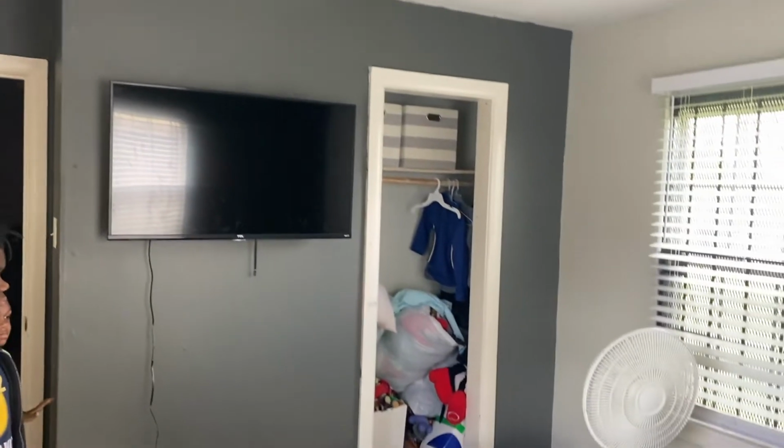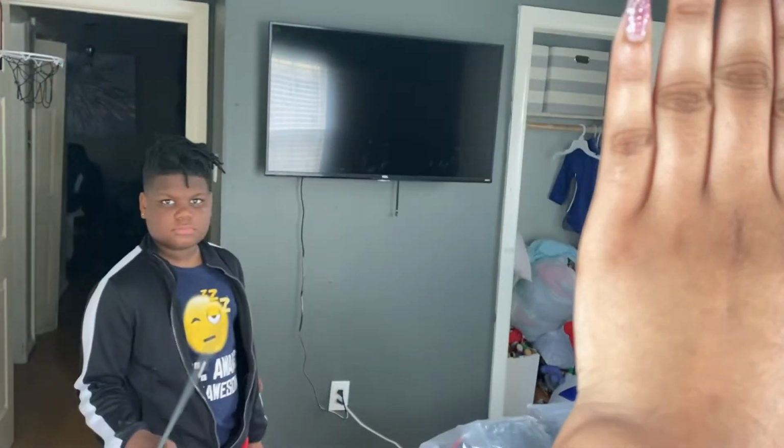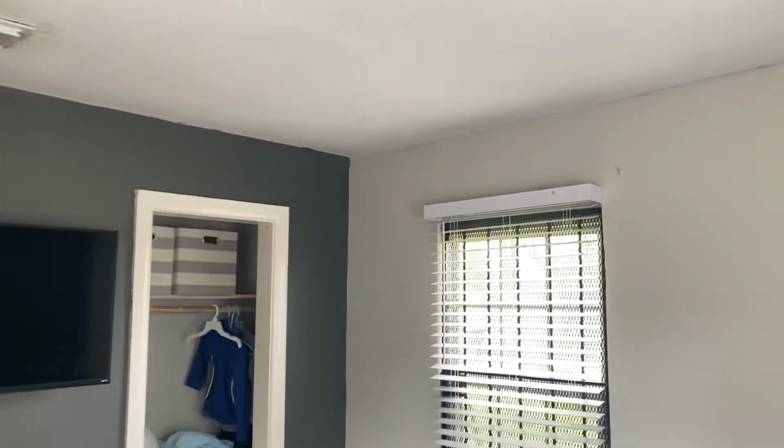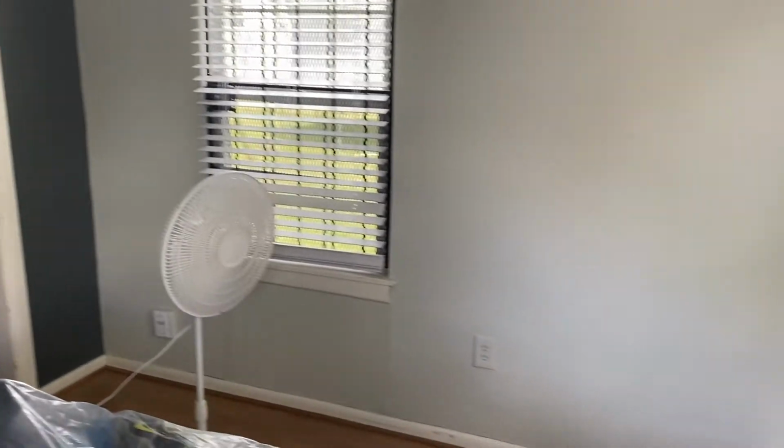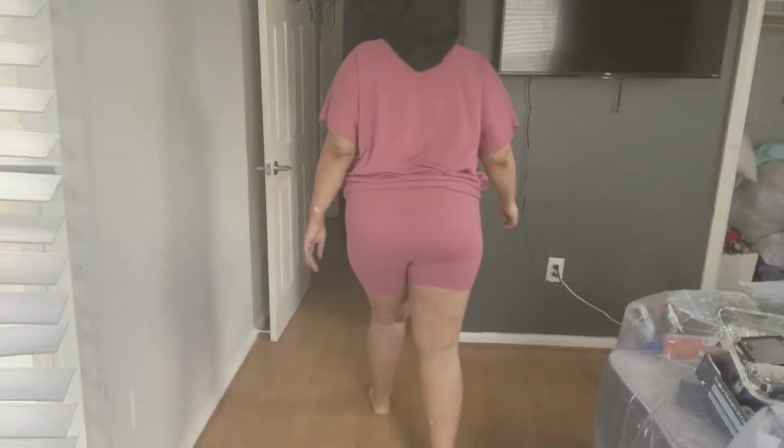And there's that wall. Ignore the closet. I may do a separate video on organizing their closet, because I do want to buy a little organizer closet system. Let me know if you guys want to see that. So yeah, the room is painted. Now it's time to build these beds.